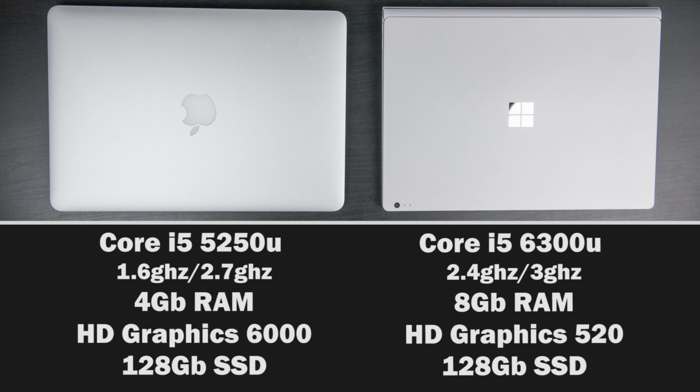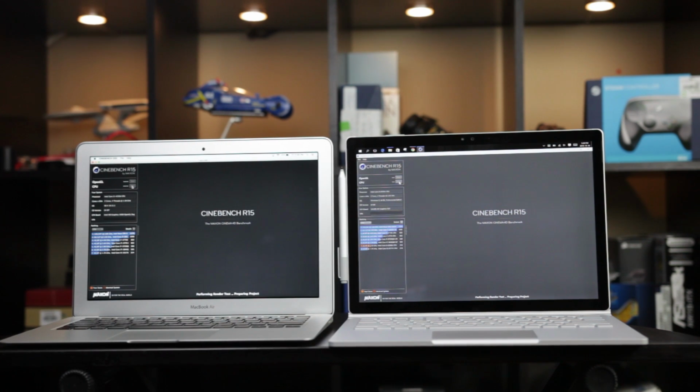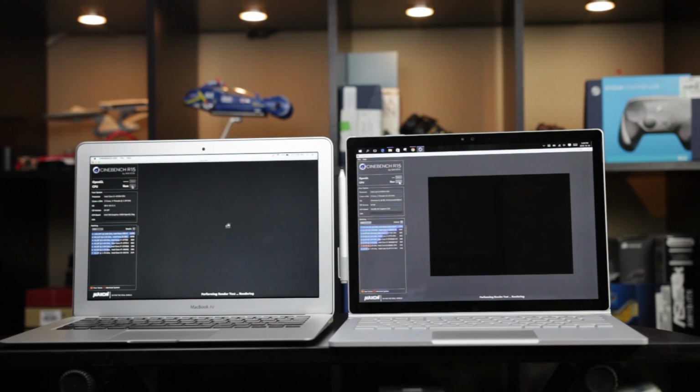In terms of RAM, we have 4 gigabytes on our Air and about 8 gigabytes on the Surface Book, and both are using the integrated HD graphics that comes accompanied with the processors. Lastly, in terms of storage, both computers are actually using PCIe based SSD storage, so you're looking at 128 gigabytes on both models. Now with all those specs aside, let's actually talk about the performance differences between the two.